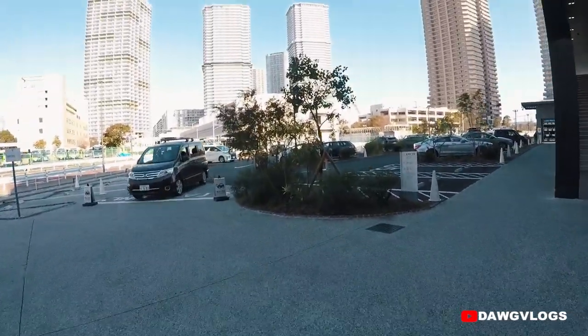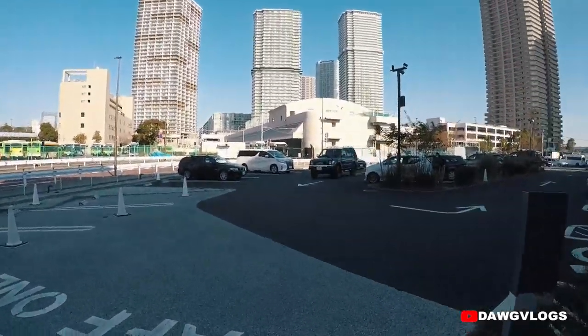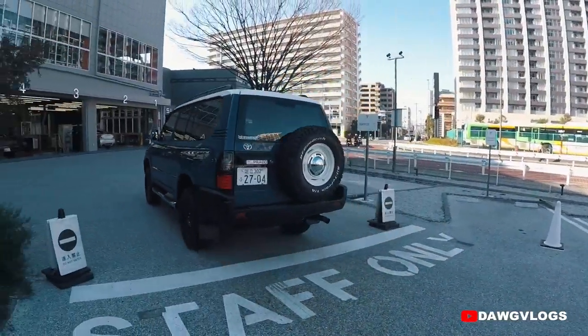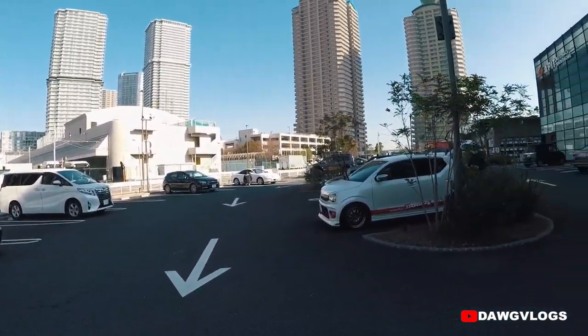Alright. So let's check out the vicinity. Let's go about here. Oh, check out that Toyota. So clean. Damn. That's why I love Japan. That's a nice K car right here.